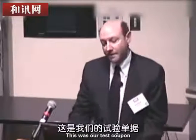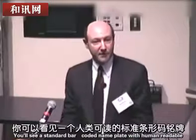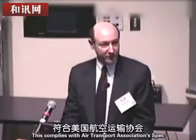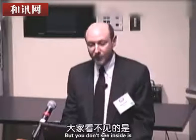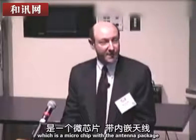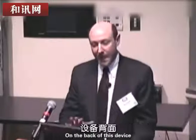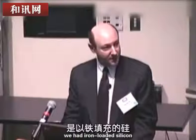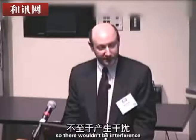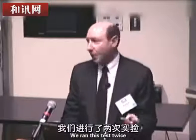This was our test coupon. You'll see a standard barcoded nameplate with human readable text. This complies with the Air Transport Association Spec 2000 Chapter 9 standard. What you don't see inside is a laminated inlay, which is the microchip with the antenna package. On the back of this device, we had iron-loaded silicone, which is to make this work directly applied to metal so there wouldn't be interference. We ran this test twice.